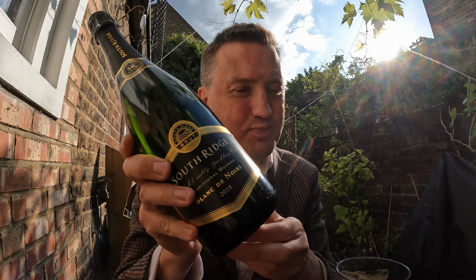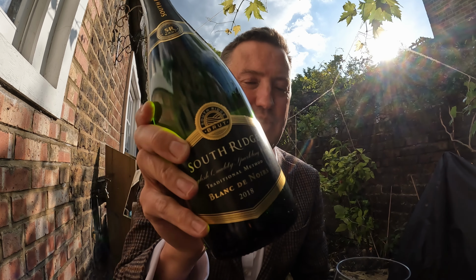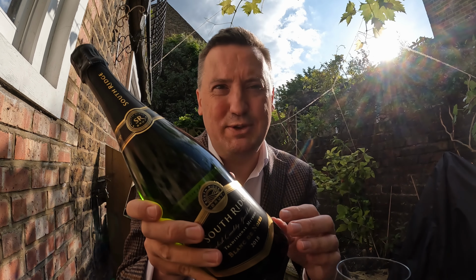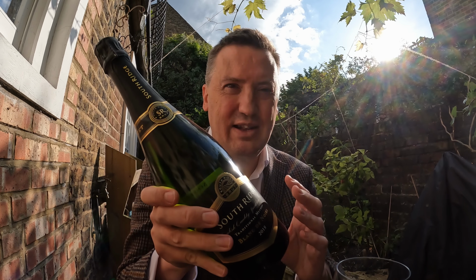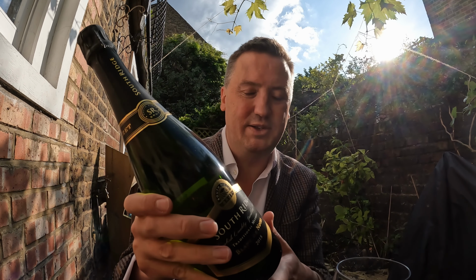This is a, well, it's not really a producer called South Ridge. It is labelled with the term South Ridge, but I know for a fact this is actually produced by Ridgeview. They seem to have this sort of alternative brand when they sell through some wine merchants. This I bought from Laithwaite's, and I've seen this South Ridge branding of Ridgeview in a couple of other places, maybe even Marks and Spencer.